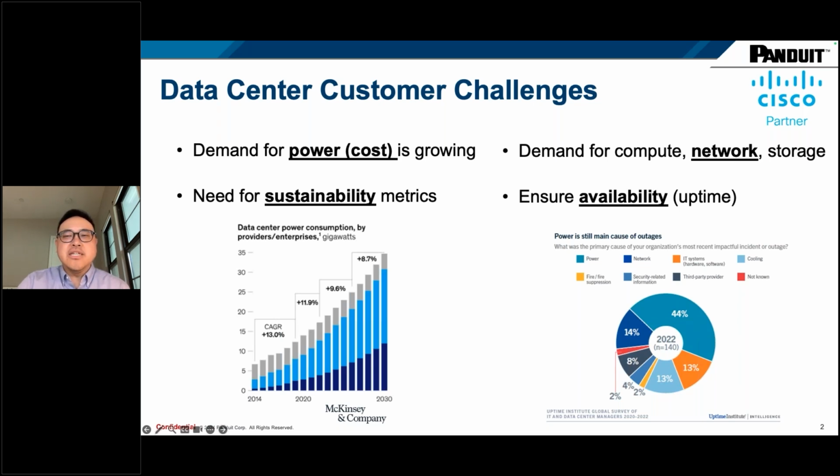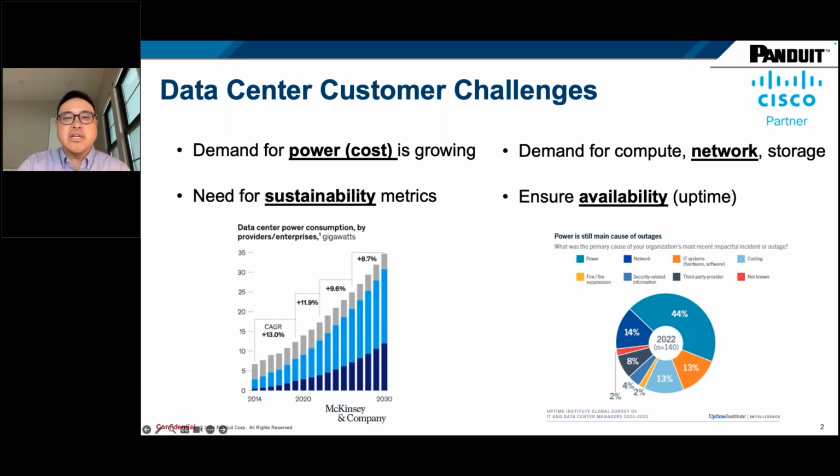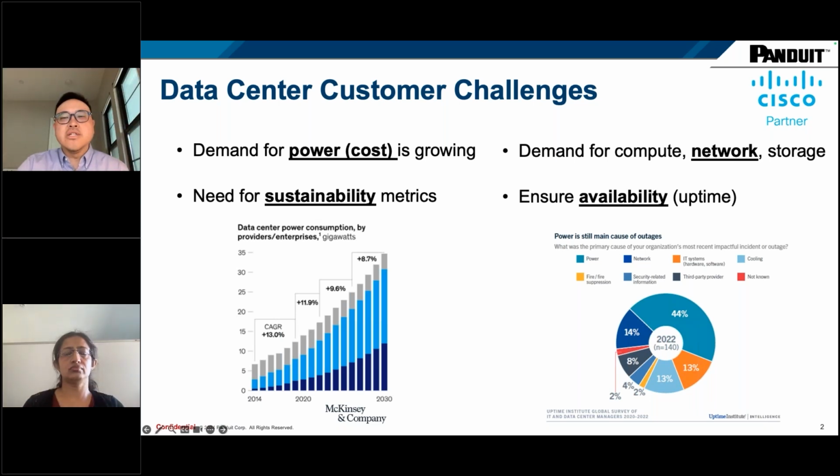And government entities are starting to mandate sustainability metrics for data centers. According to the Uptime Institute Data Center Survey, 63% of global data center operators believe they will need to report on sustainability metrics in the next 5 years. And business applications such as AI are driving more and more demand for compute, network throughput, and storage.